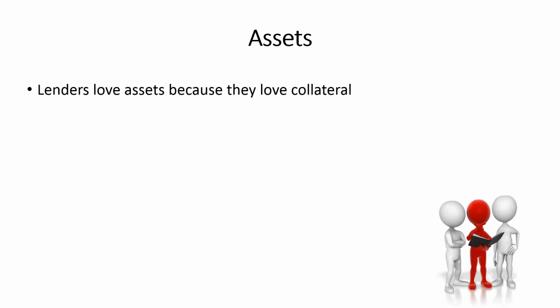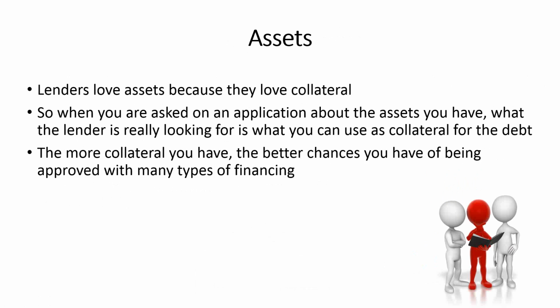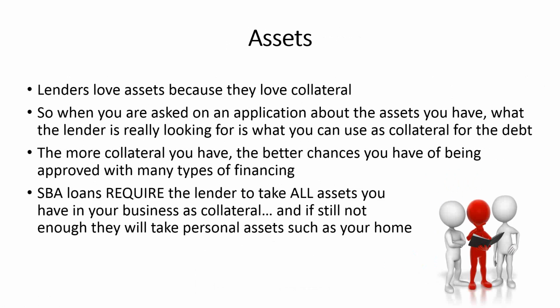Assets. Lenders love assets because they love collateral. So when you're asked on the application about the assets you have, what the lender's really asking about is what collateral you possibly might have to offset the debt, offset their risk. The more collateral you have, the better chances you have of getting approved with a lot of different kinds of financing. SBA loans require the lender to take all assets that you have in the business as collateral, and if you still don't have enough, they'll take your personal assets such as homes.